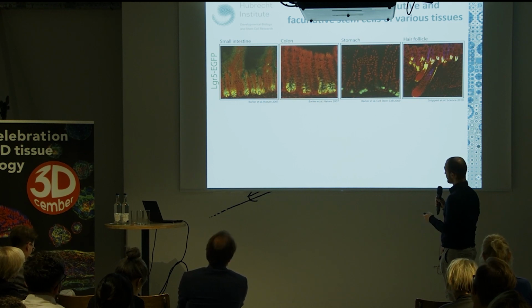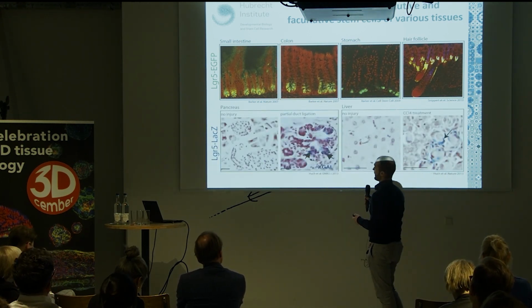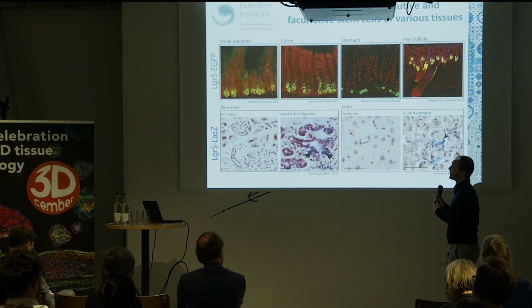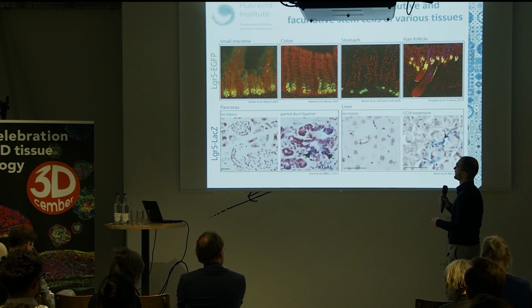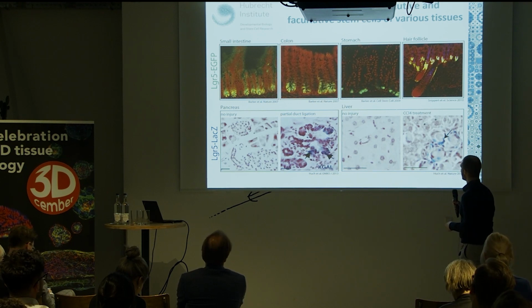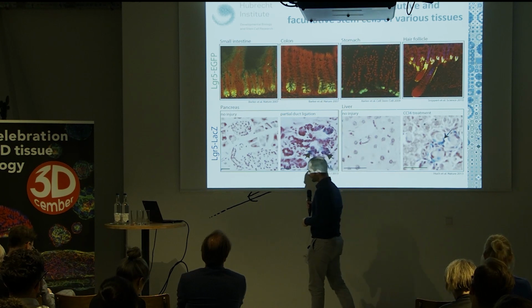In these tissues, we find it when we induce damage. Both here in the pancreas and the liver, if you damage the tissue, you induce regeneration. We actually see cell populations coming up that are actively regenerating the tissue, and also these are positive for LGR5.